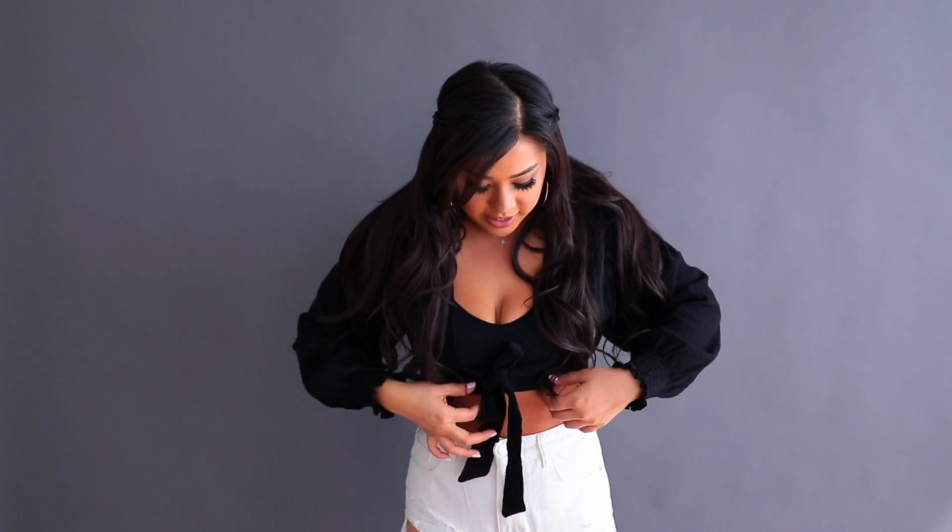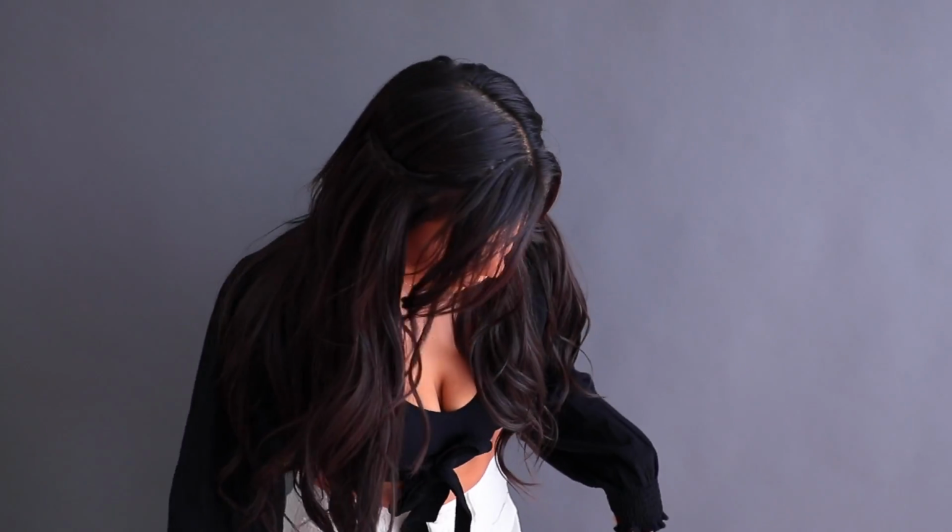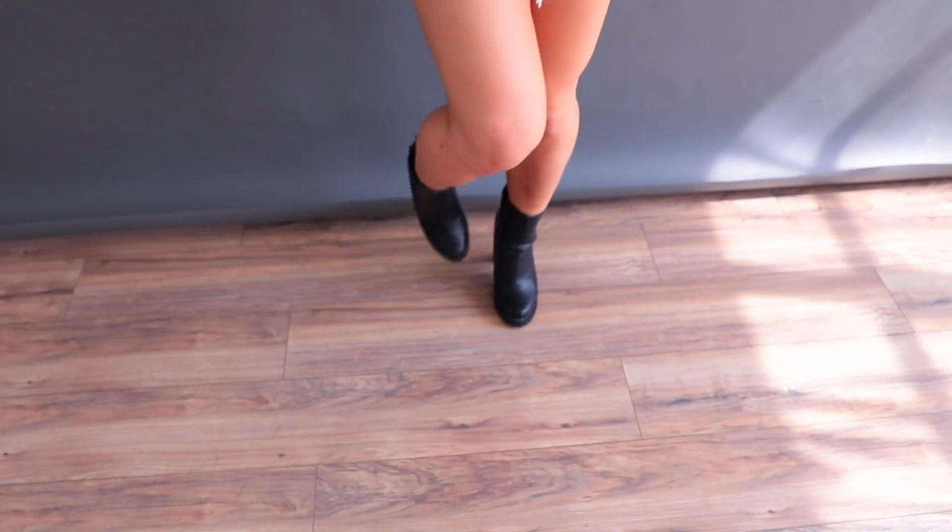Alright guys, we just wrapped look number 3. I love this so much. I like this top a lot. I like that it's super billowy, and I like that the sleeves are nice and loose, but it looks really cute on. I don't normally wear shorts with booties either, but this actually was a look and I really like it. I'm gonna wear it more often.